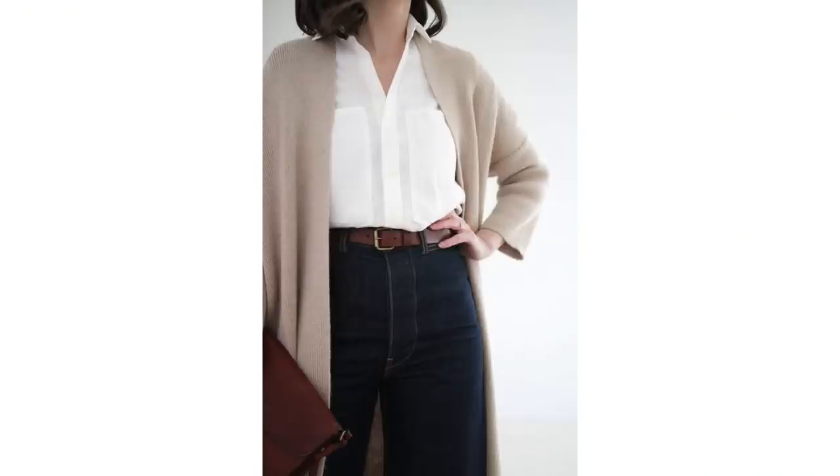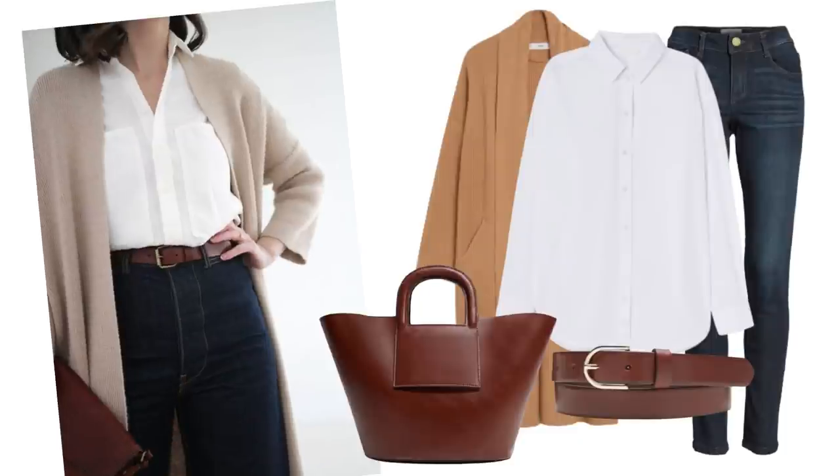The dark denim with the dark leather accessories give this a very luxurious look. The white shirt keeps it classic and the beige cardigan keeps it looking classy. A sleek way to wear a longline cardigan. And you may already have these pieces already.